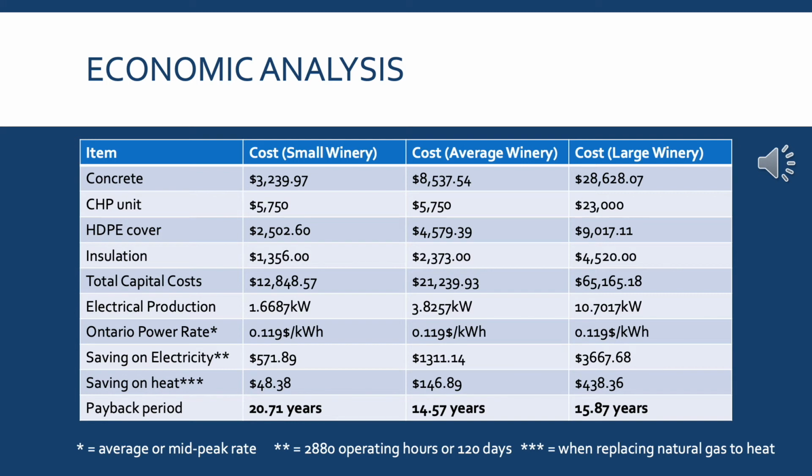Early estimates indicate that the payback period ranges between 14.5 years and just over 20 years. The average size winery had the lowest payback period, while the small winery had the highest. The large winery had a payback period similar to the average winery at just under 16 years. For all three scenarios, the majority of cost savings come from the electricity generated, with the remainder coming from the recovered heat. The combined heat and power unit and the concrete made up the largest portions of the project's capital cost.